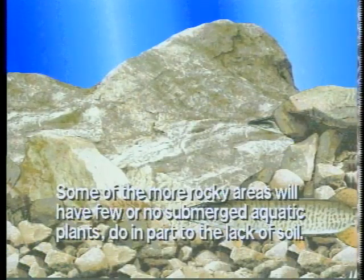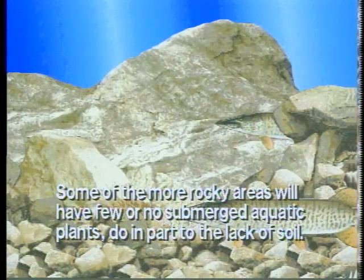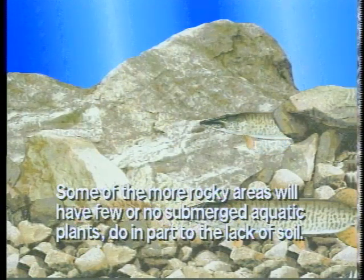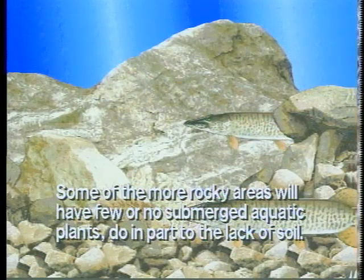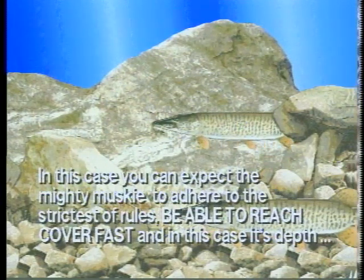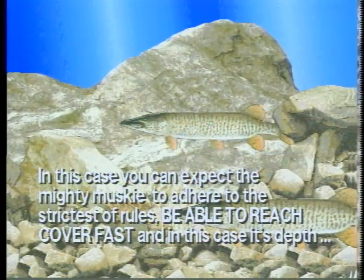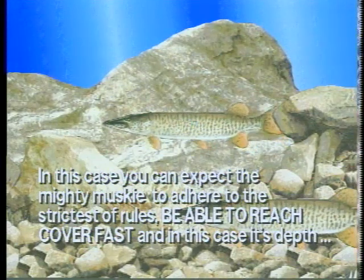Some of the more rocky areas on structures, such as our classic hotspot, will have very few submerged aquatic plants, due in part to the lack of suitable soil and other reasons. In this case, you can expect the mighty muskie to adhere to the strictest of rules: be able to reach cover fast. In this case, cover is simply depth, and fast is vertical. Fish will use or hold on these spots during high light periods of the day, maintaining a favorable depth depending on the existing light and water temperatures.